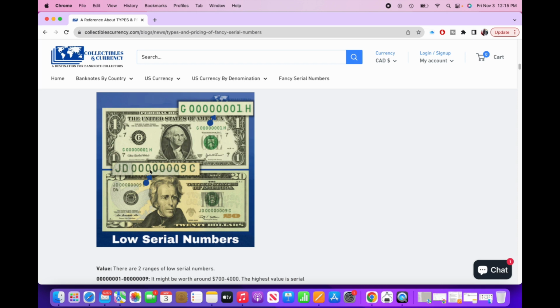This website says 1 through 9, and of course, those are worth a lot of money. According to this website, something like that is worth between $700 and $4,000 to collectors, from the 1 to 9. But do not think that a 0000, 5,000 isn't worth some extra money. It sure is. You're just not going to get the same values as a 1 through 9.